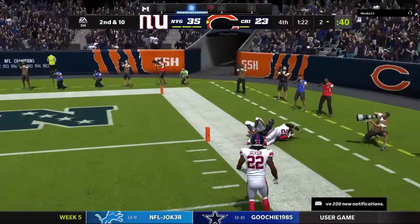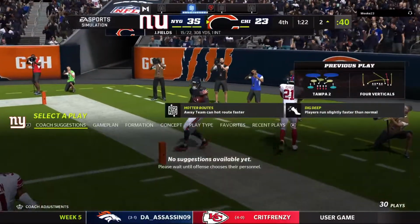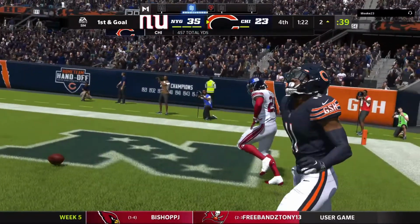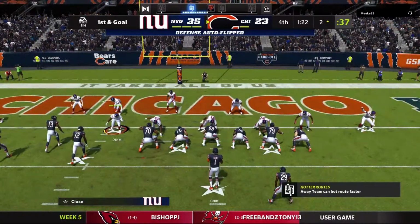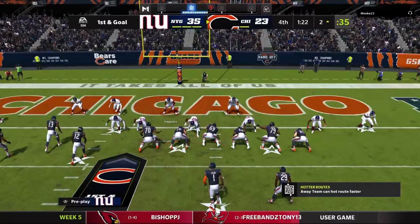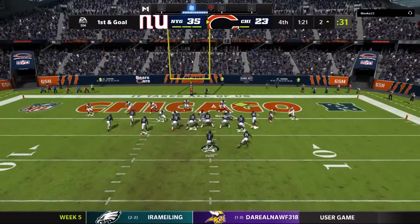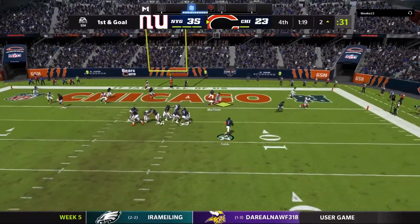Toward the sideline, and look at that catch. Dragging the toes. That's going to be a first down. Well done. Clock management definitely critical here if they want to get back in this game. Absolutely agreed. They have to up the tempo in this case, down a couple of scores. Want to make sure they have a chance to win this ball game.